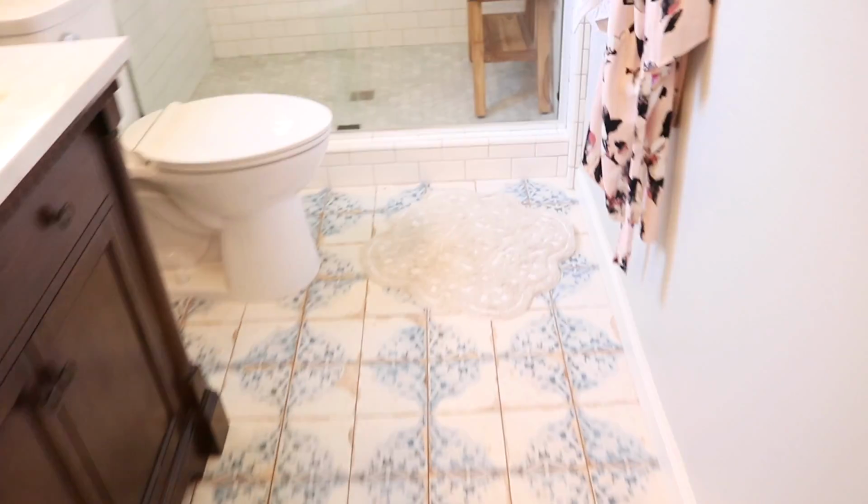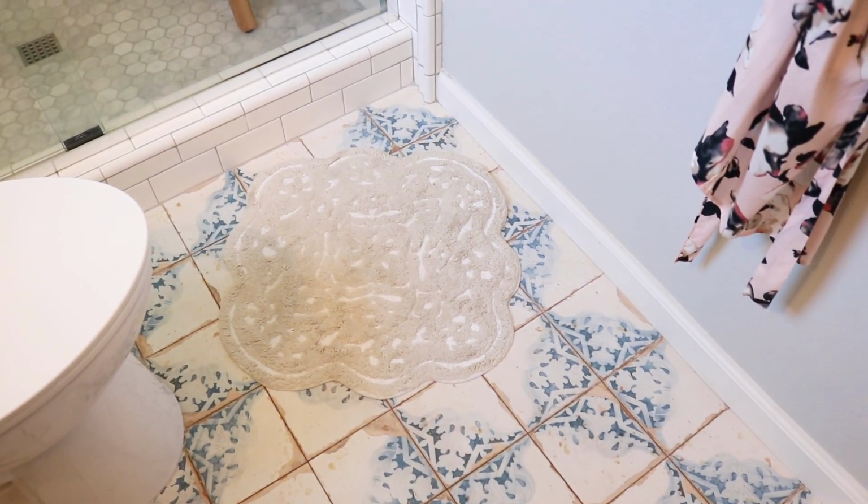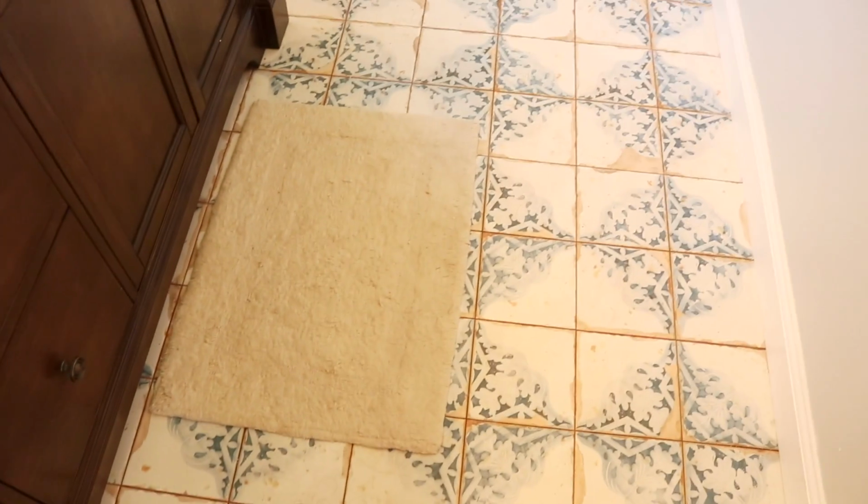This rug I love so much. I got this from Anthropologie, and it's a perfect size for this little area right here. These were hard to find because I needed to find some color that matched that, because that's kind of a taupe. But it was hard to find something to go with that and the tile. These were the closest I could find. These are from Wayfair, so I'll have those down below for you guys as well.